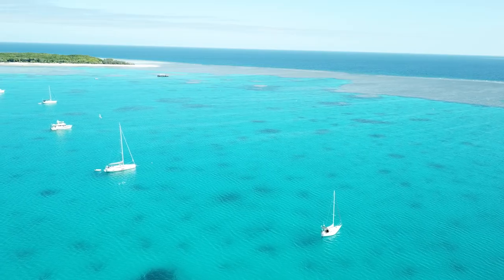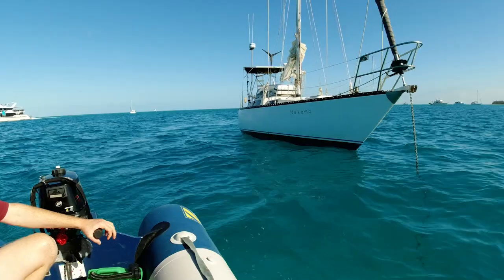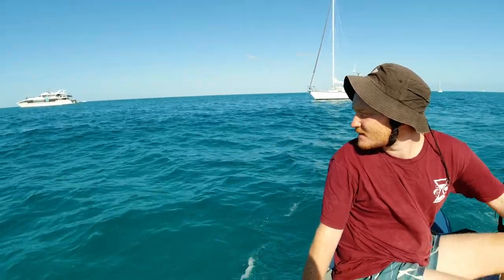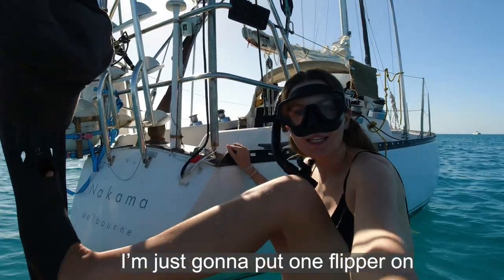We're all anchored up. Just gonna do a quick dive on the anchor, have a little cruise around in the tender to make sure there's no weird outlying bombies, and then we'll be able to rest easy. I'm just gonna put one foot on.